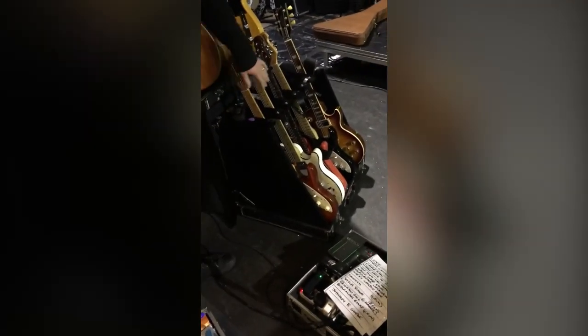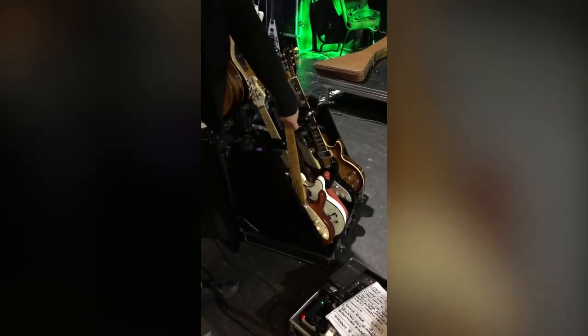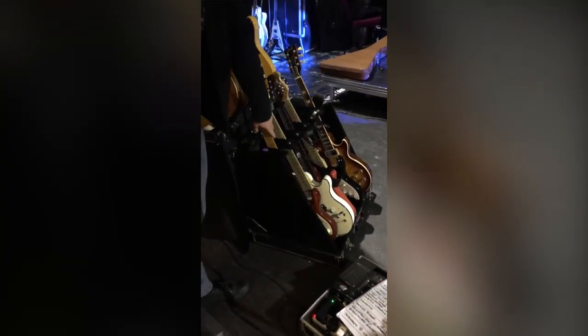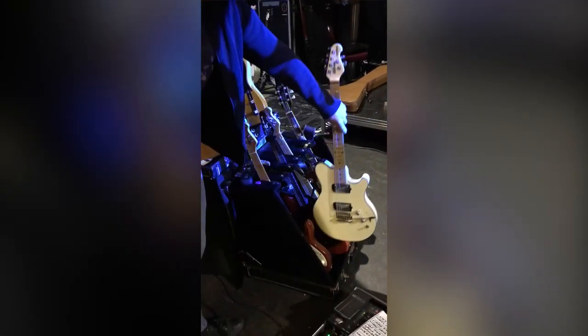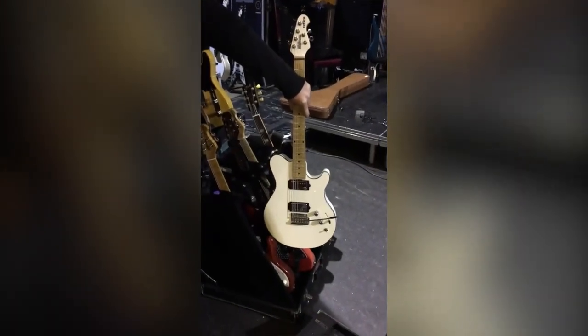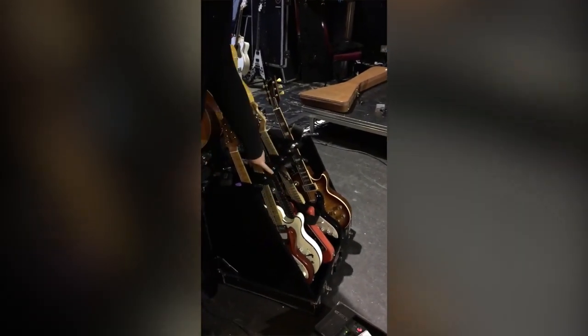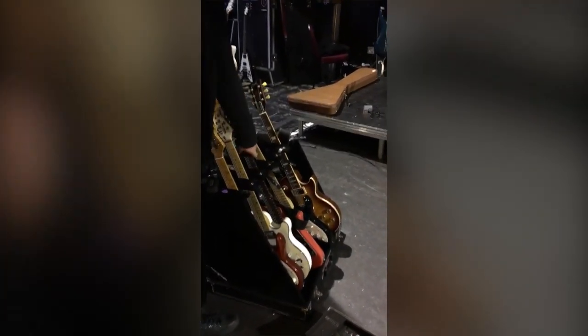This one's kind of red. This one's white. This one's red, and this one's black. So, excellent. This one's a Music Man Silhouette, which is three single coils and a 24 fret neck. That gets used in E flat. This is a Music Man Reflex, which is lovely. And it's white, so it makes you play faster. And it affects the tone, definitely. Oh, okay.